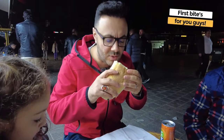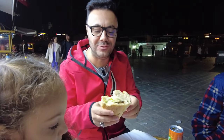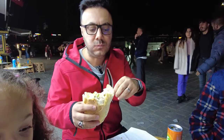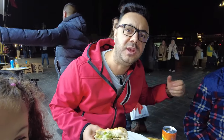First bite for you guys. Bismillah. First bite is just onions. Second bite. Here in Istanbul, don't be like my parents. Eat some fish.